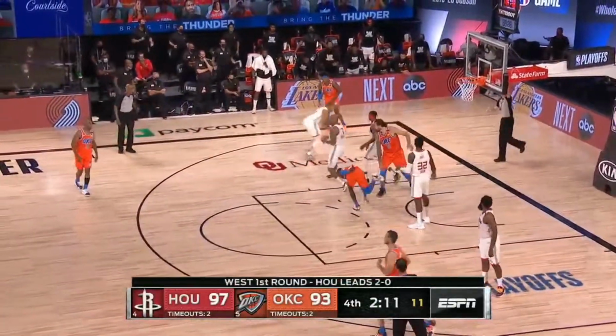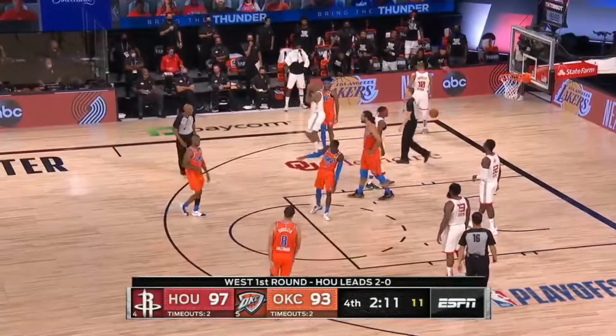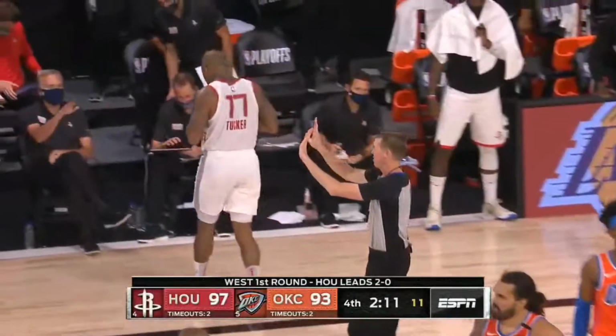Schroeder drives by Tucker, and that's going to be a foul against P.J. Tucker. And he can't believe it.